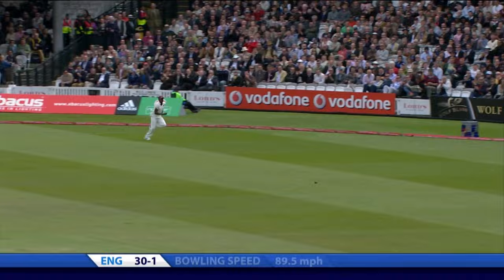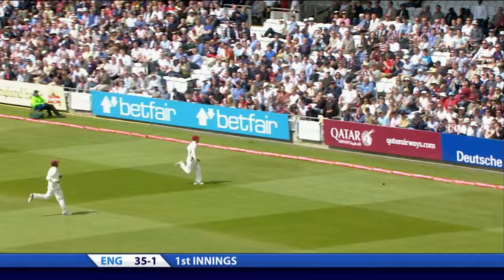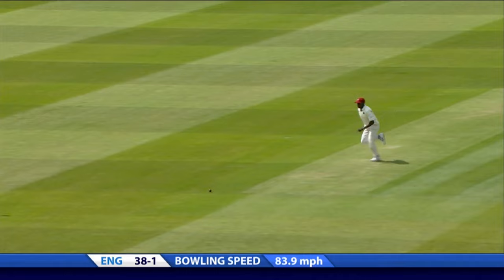Nicely played. Just using the pace. Timed beautifully. Four runs. Driven, and rather a bit of stiff footwork really from Cook, but he's timed it nicely enough. Runs up the hill. Nicely whipped this time, running down the hill, but sure he'll go all the way. It does.